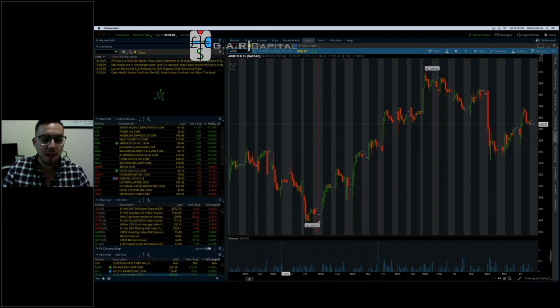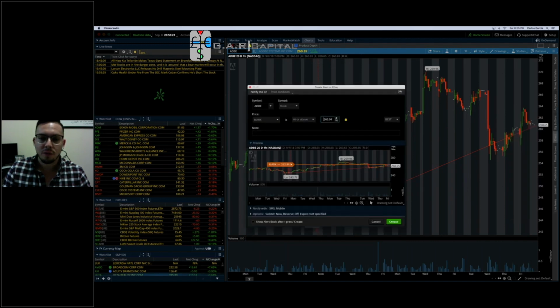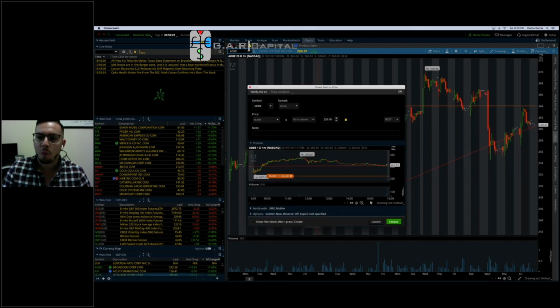We go from left to right. We go from the low to the current price, and you can see that would be a bullish sign. So where we're going to put our resistance, right around 264. I'm going to create an alert here, 264 just to be exact. Create, and then I'm going to go ahead and set up the support right over here at 256. Kind of a wide mark there for the channel.